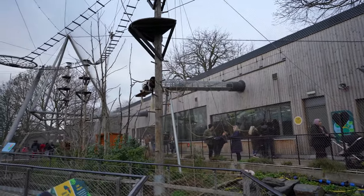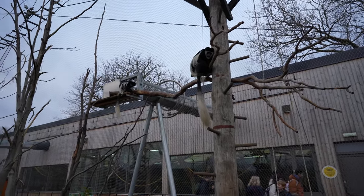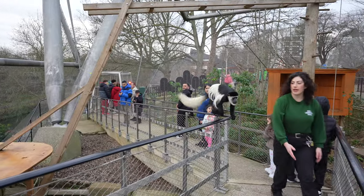See if we can get a closer shot for you. There they are. Just chilling out, relaxing, watching the world go by. Really, really cool. Beautiful, beautiful animals. This side, thank you. We'll go this way.